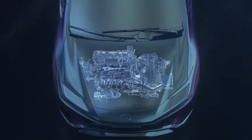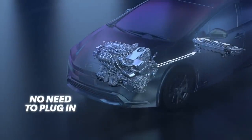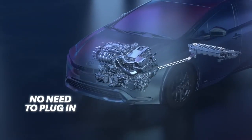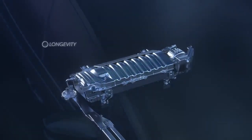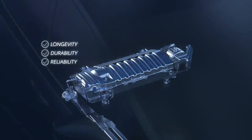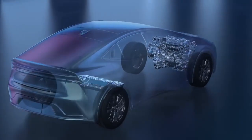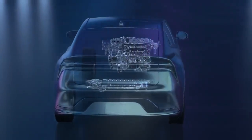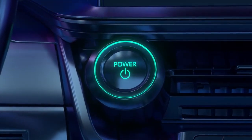better performance and efficiency. Above all, THS never needs to be plugged in since it completely charges the hybrid battery via engine power or regenerative braking. Plus, its components, including the hybrid battery, have been designed with longevity, durability, and reliability in mind. To really appreciate what's happening under the hood of these vehicles and understand what makes them so efficient, you need to take a closer look at the entire process, from the moment the start button is pressed.